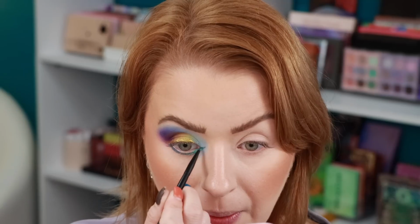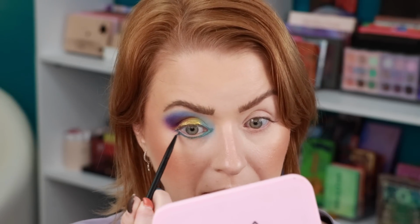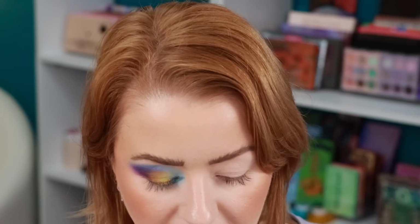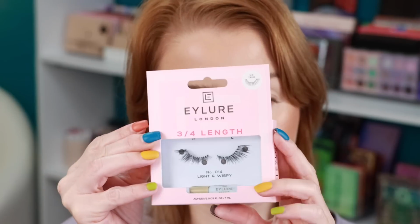All right, so just something like that. I actually think what I want to do is bring the blue liner in to kind of do like that reverse cat eye effect. So let's see. All right, just something like that. I'm gonna have to clean it up a little bit, but I'll do that off camera. Okay, so ooh, I'm glad I was able to try that out. All right, so I don't have a new mascara, so I'm gonna take care of mascara off camera, and then I'm also gonna apply these lashes right here from Eyelure, and I'll be right back to show you the completed look.